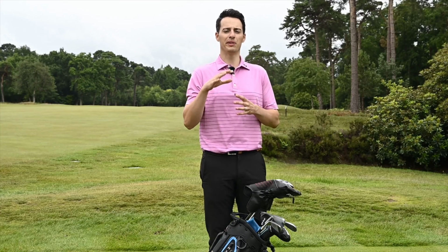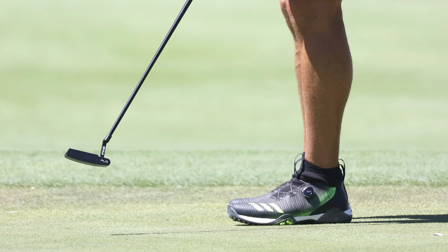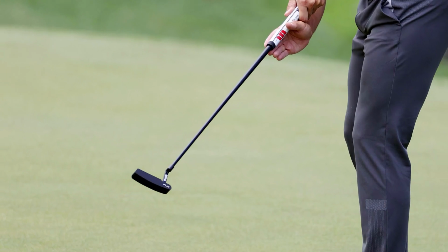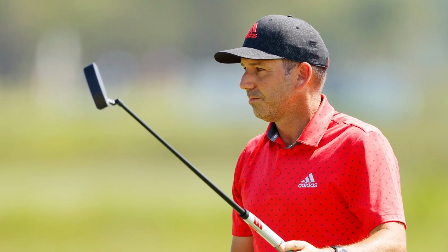And interestingly, with these PLD putters, PLD standing for Ping Lab Design, some of them have grooves on the face and some of them don't. So we've seen Garcia using an Answer putter with grooves on the face, and recently I've seen him using a PLD putter without grooves on the face. So potentially Garcia's switching around, trying to find one that gives him the best feel and performance. What we would tend to expect from a putter with no grooves is that it would feel slightly firmer.